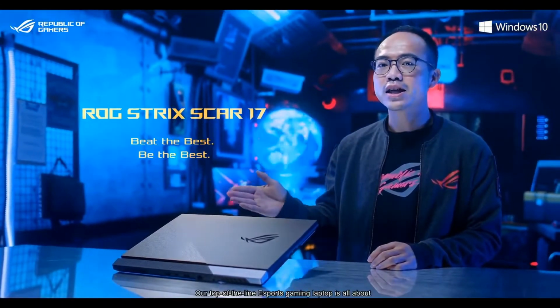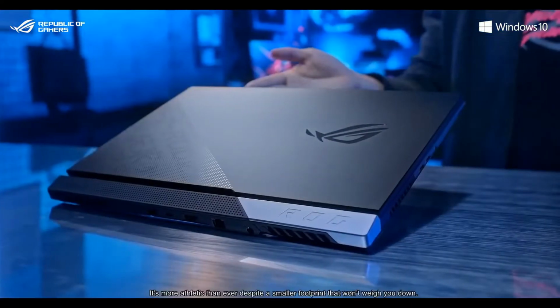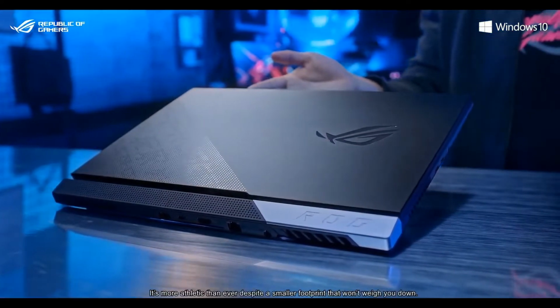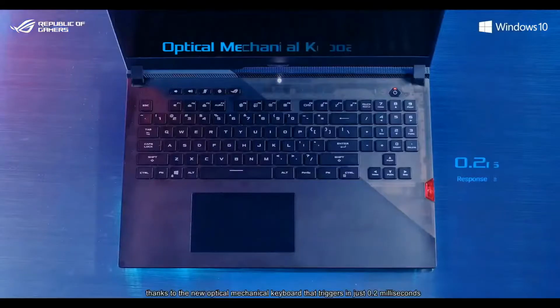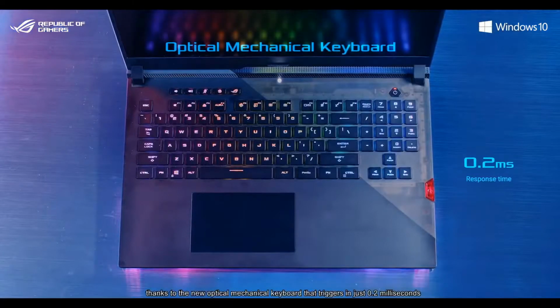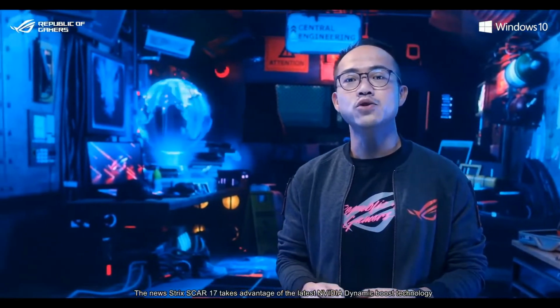Our top-of-the-line esports gaming laptop is all about pushing performance to the limits. It's more athletic than ever despite its smaller footprint that won't weigh you down. And it's more responsive thanks to the new optical mechanical keyboard that triggers in just 0.2 milliseconds. The new Strix Scar 17 takes advantage of the latest NVIDIA Dynamic Boost technology, offering up to 130 watts of graphic power on NVIDIA GeForce RTX 3080.